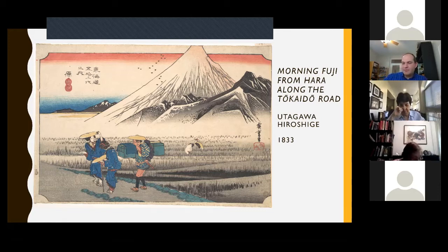So as you may know, at this time Japan was closed off to any kind of intercourse with the West, except for a single Dutch mission, which was allowed to send one or two ships a year. And the Dutch captain of the mission actually did collect some of these images, but these things also came to Europe as packing material.